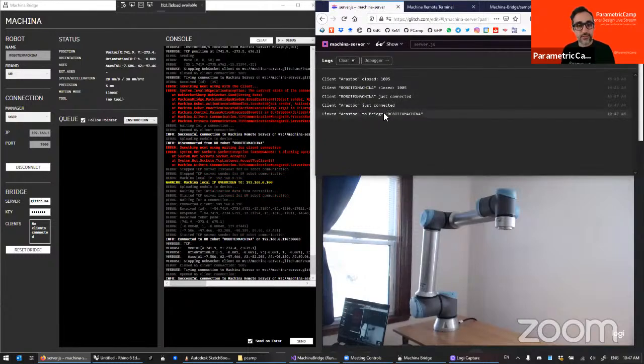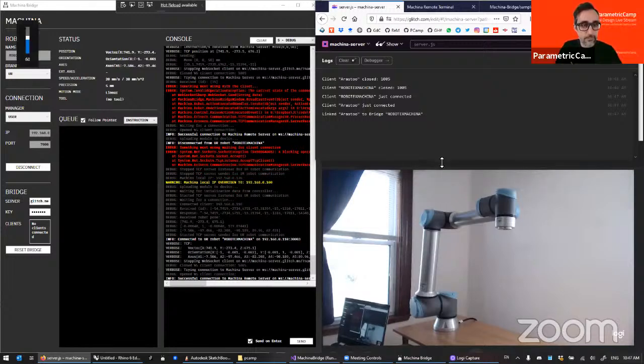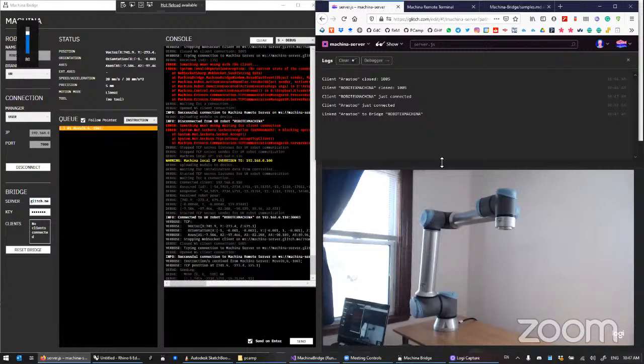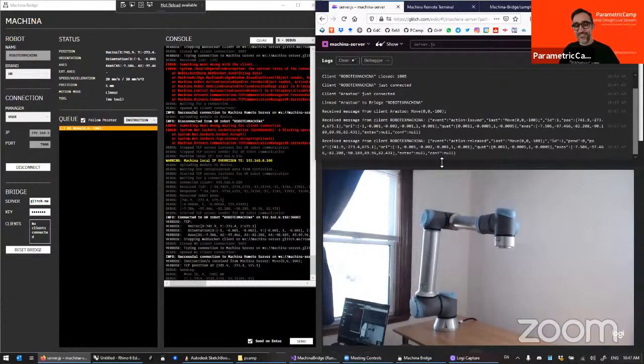Okay, I see you're connected to the robot right now. So whatever you type on the terminal is going to go to the robot. And don't worry if you do something that you shouldn't, I have an e-stop here on my end, so I can stop the robot. Okay, so by the way, it's in millimeters, right? Yes, everything is millimeters.